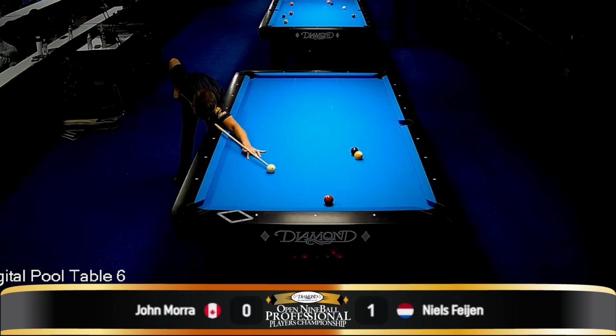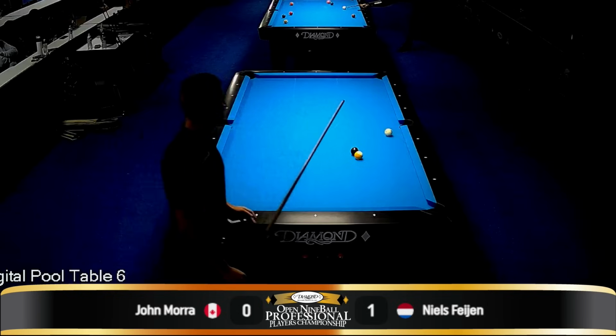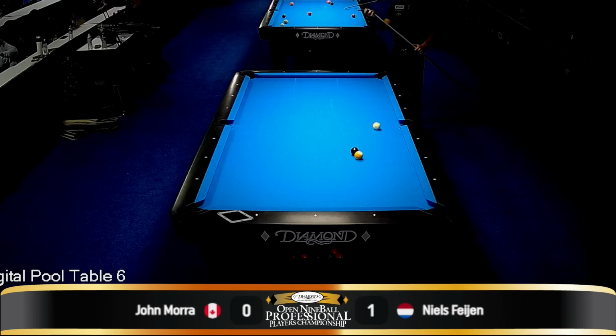John's got a little bit of left-hand spin. There's the bottom rail. He might use the side rail or could just come up with some speed. Gets up to the 8. Angle looks good, or he wouldn't get to that side. So the 8 should play to the bottom left.